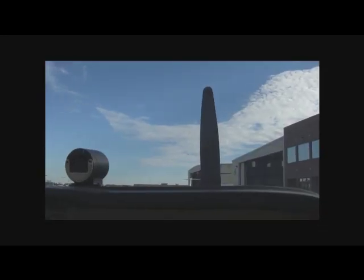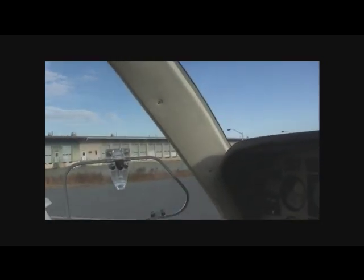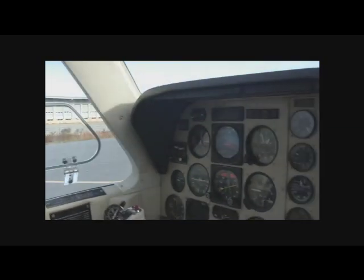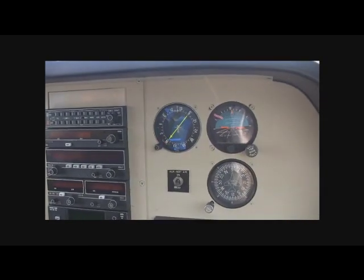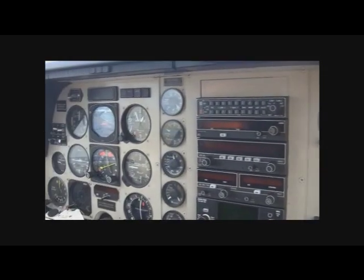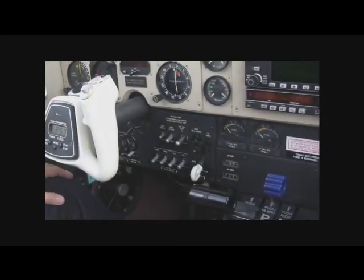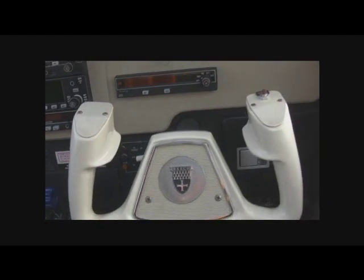You'll notice that the glass in 12 Uniform is crystal clear. The windshield has never been scratched. It's in really good shape. The side windows are in great shape. Also, this airplane does not have air conditioning, but it is equipped with a ventilation blower system. It also has standby gyro pressure, the 3-light strobe system, pitot heat. It's just a very, very nicely equipped, beautiful condition A36.